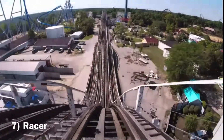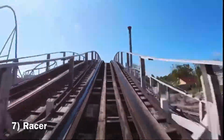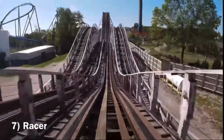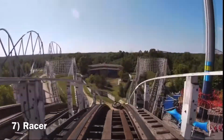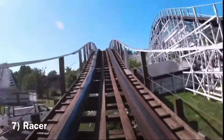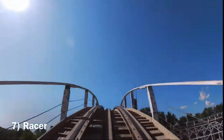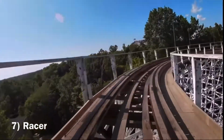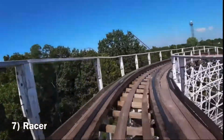All right, so coming in at the number 7 spot is going to be Racer. Now, this is a pretty similar dueling, or racing, I should say, out and back wooden coaster, just like Rebel Yell at Kings Dominion, and I'm not calling it Racer 75. But I honestly prefer this one. I found the airtime to just be stronger. I think it had sharper hills, and a bit of added roughness honestly gave it more character.